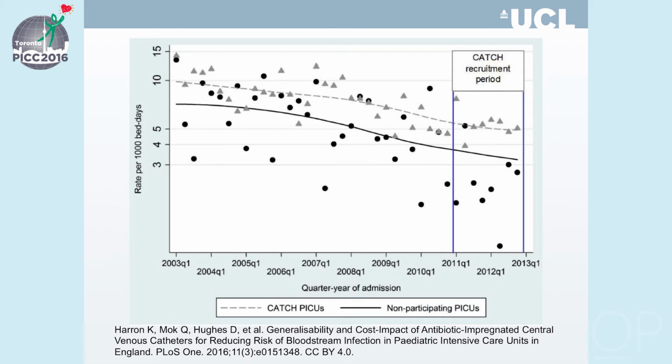By the time we started the trial, there was already a reduction in the bloodstream infection rate. There was no trial effect, as there was a 15% reduction in the participating CATCH PICUs as well as in the non-participating PICUs. And by the time the CATCH recruitment period started, the rate of infection was already down to about 5% compared to 10%.